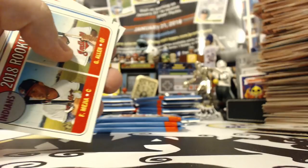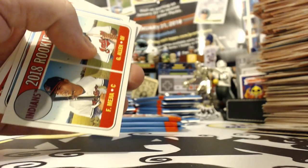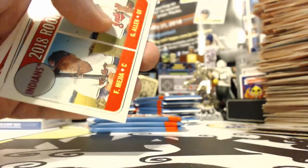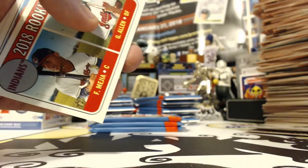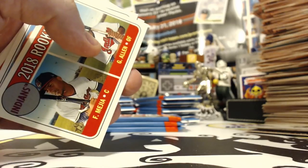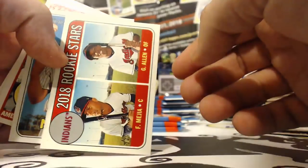One of my first heritage autos, like in the last few years. In 2015, I hit his red ink short print auto. I think I sold it. I forgot what I sold it for. Rodon was a really hot prospect at the time. Went for a little more. Francisco Mejia rookie, Syndergaard, Correa.